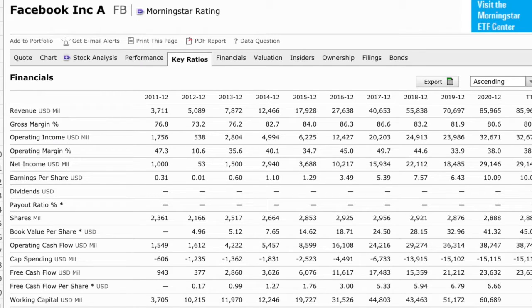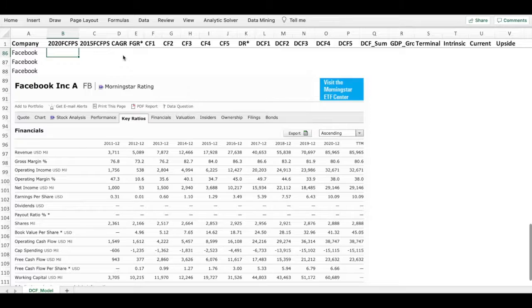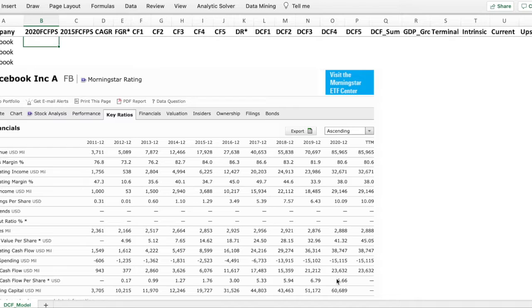If you have watched my videos in the past, the most important metric for a discounted cash flow model is the free cash flow per share. We're going to take the 2020 free cash flow per share. We're going to go back 5 years in order to get our compound annual growth rate. We're going to project the future growth rate, and then we're going to come up with our intrinsic value. These numbers stay the same, so I'm going to enter them now.